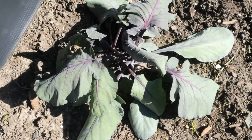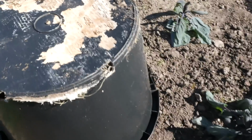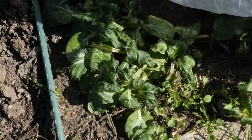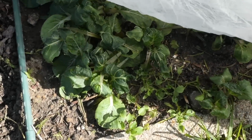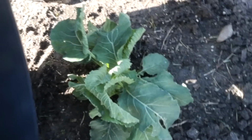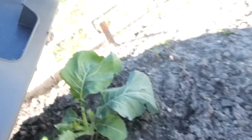But it looks like if we can keep it protected through the next couple of days, maybe we'll save it. I don't know what happened underneath these covers. Let's take a look. But I'm not hopeful. Yeah, they're toast. Some of them might come back, but yeah, toast. Well, that one looks like maybe we'll save it. Let's look at this one over here. Yeah, I think under the covers the cauliflower did okay.